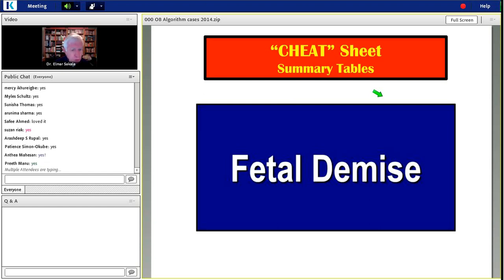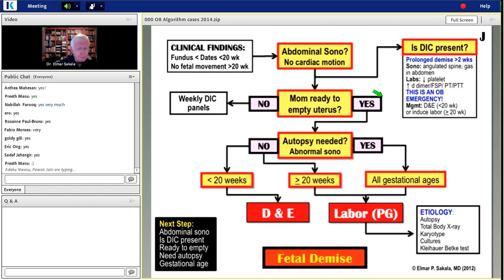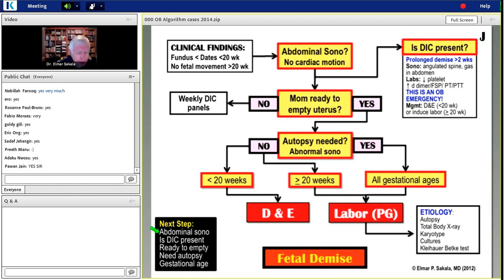Okay, let's go through fetal demise. Notice what are the questions we want to ask. What does abdominal sonogram show? Is DIC present? Is mom ready to empty the uterus? Do we need an autopsy? Because that'll tell us what we're going to do to empty the uterus and what's the gestational age. That will also be important.